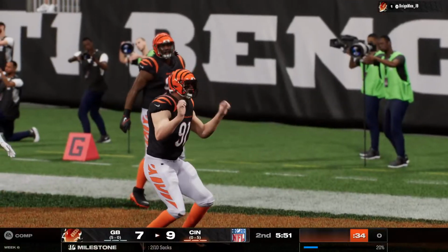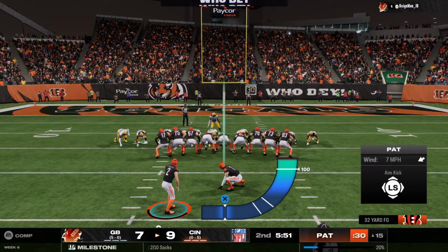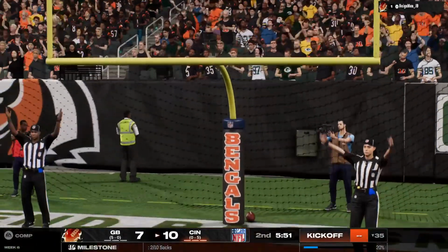Probably since his earlier days as a young kid. But boy, he looked comfortable. What a return. What a play for him to be able to pick up that loose ball and bring it all the way back. Man, nothing brings life to a sideline like a defensive lineman touchdown.